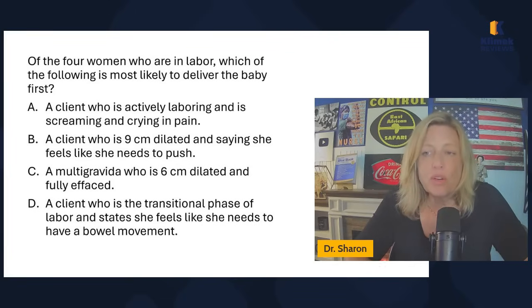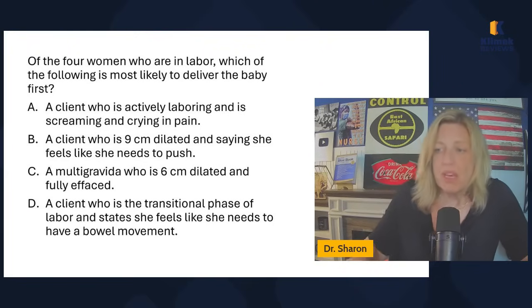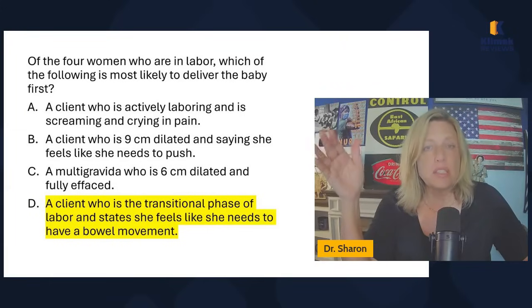Of the 4 women who are in labor, which of the following is most likely to deliver the baby first? A client who is actively laboring and is screaming and crying in pain. A client who is 9 centimeters dilated and says she feels like she needs to push. A multigravida who is 6 centimeters dilated and fully effaced. A client who is in the transitional phase of labor and states she feels like she needs to have a bowel movement.